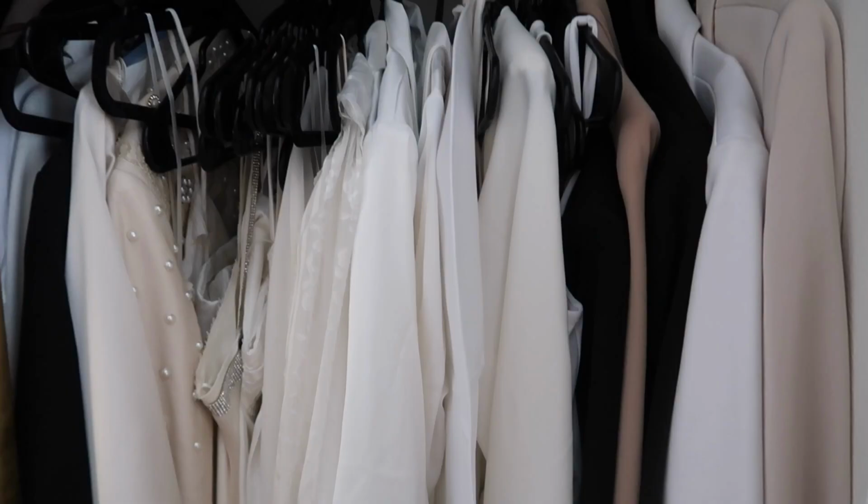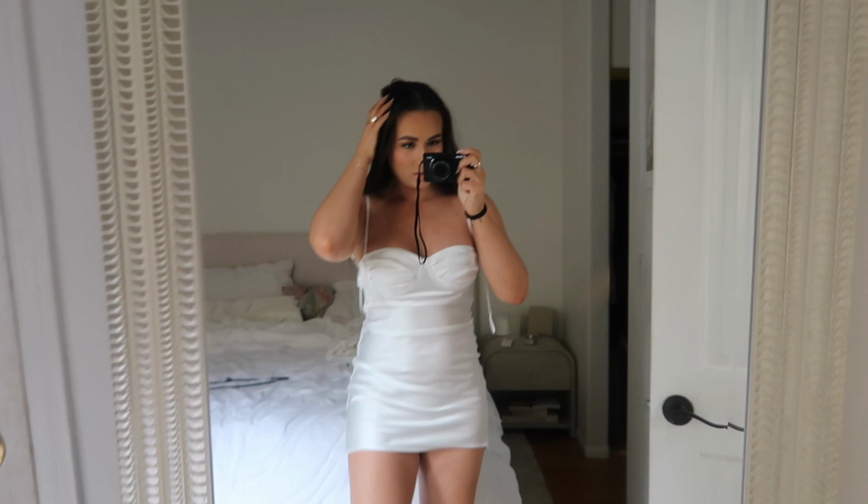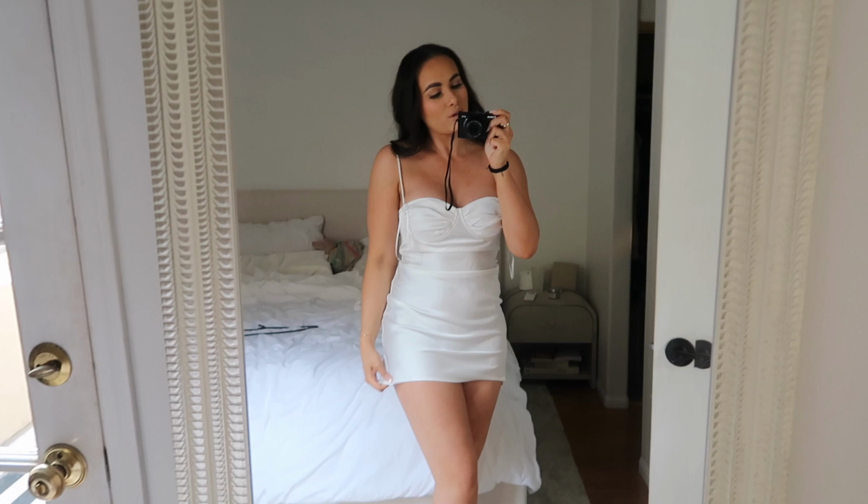So that's the plan. I have this whole white section in my closet for potential bridal activity fits, so I'm actually gonna pick one out to wear today. Okay, here is the outfit I'm gonna wear. It's a little cold out, so I'm gonna put a blazer on, but just going with a cute little white silk dress and cut the little straps off.